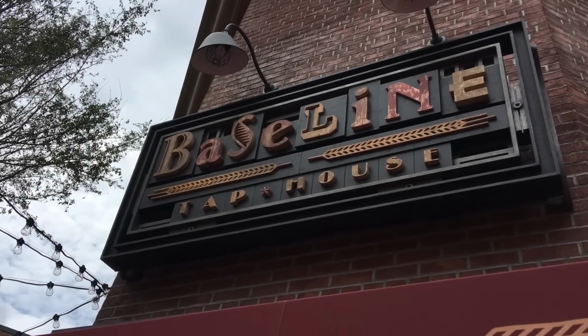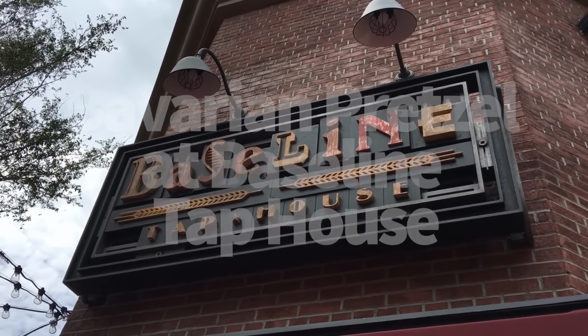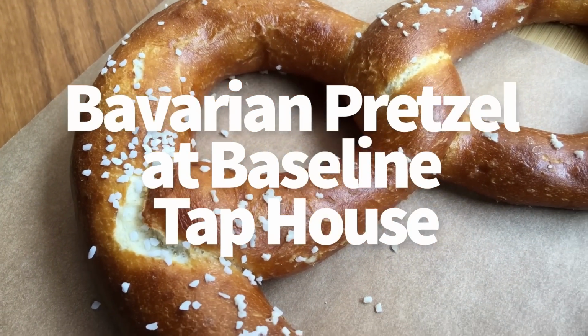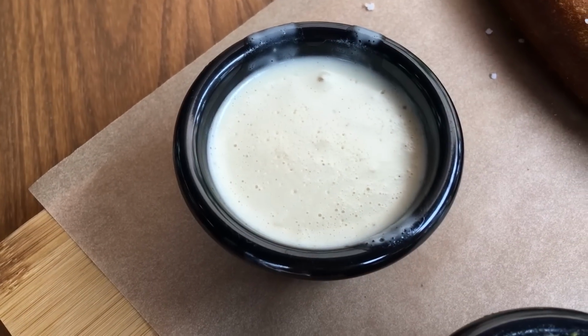All right, back over to Hollywood Studios. We're going to go to Baseline Tap House. We don't talk about this very much, but there is a huge Bavarian pretzel there, absolutely giant, and it's served with spicy mustard and beer cheese fondue, which is so yummy. So this is basically a meal in itself, but you can call it a snack if you want, especially if you want to share it.